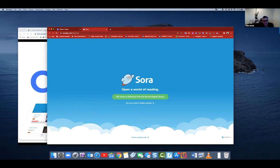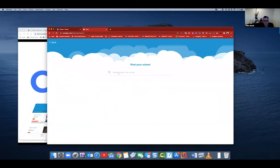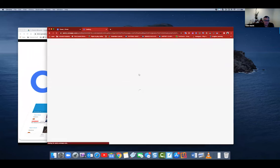Mine comes up right here, but I definitely want to show you, if you can't find the school, you're going to see there's a "not your school, switch schools" option. So I'm going to click on that. And you can see at the bottom, there's an option for "my school isn't listed." Just click on that. And the nice thing is once your students do this the first time, it'll remember. Just type in Colonial. And then you're going to notice it says the Delaware Schools Shared Digital Library. So you're going to click on that. And then it's going to ask you, do you want to sign in using your Colonial School District account? Select that.